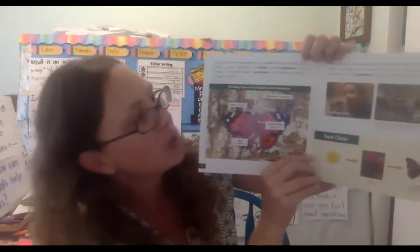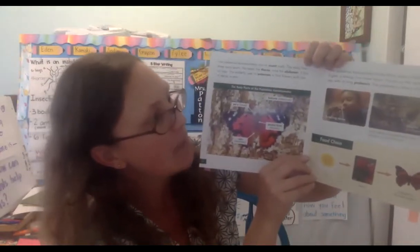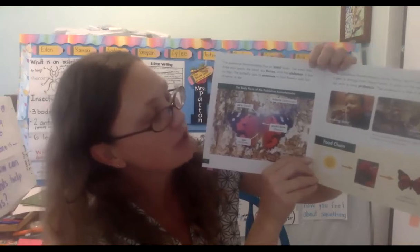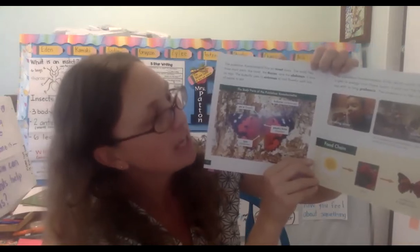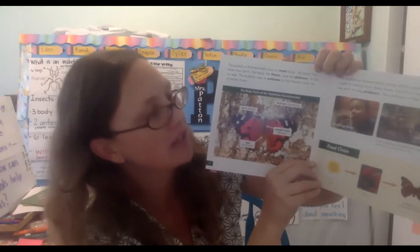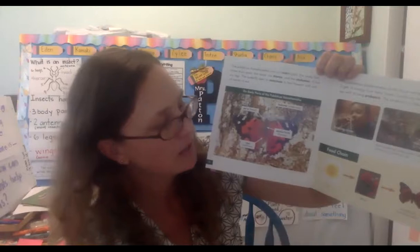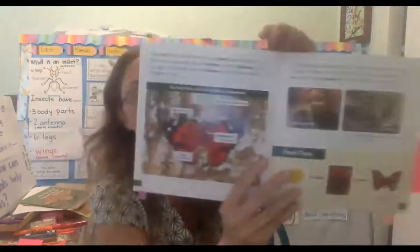The Pulelehua Kamehameha drinks lehua nectar and koa sap. It gets its energy from these foods. It pulls out the nectar and sap with its long proboscis. Its proboscis is like a straw. It's that rolled up butterfly tongue that we saw.